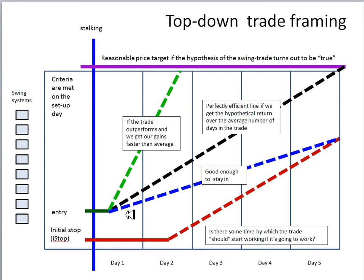At the same time, you might have trades that aren't quite as good as the efficient line, but which haven't hit their stops yet. And so you might think of them as, well, they're simply good enough to stay in until proven otherwise, either by the stop or by the appearance of better opportunities later that might be better uses of your capital.